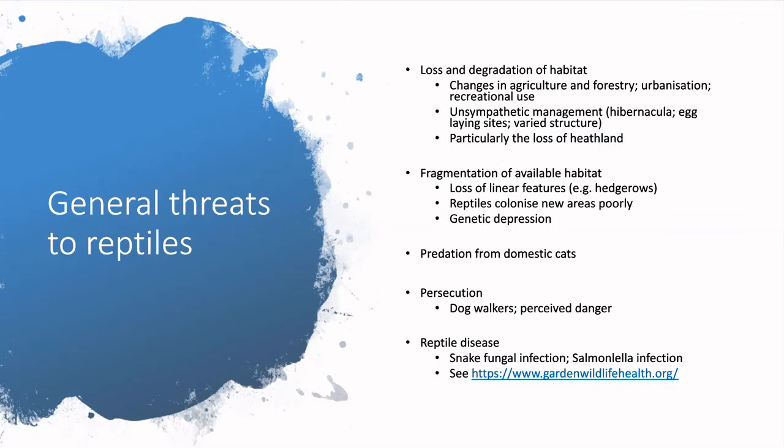So golf courses are a really good example of how we've made habitat that's usually great for reptiles, like sand dunes and heathlands, and turned it into something like a golf course, which is completely useless for them. You just don't find them on these sorts of places.